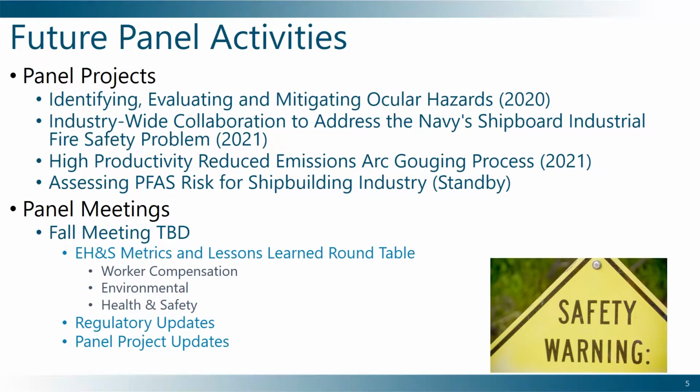The fourth panel project is on standby. Hopefully it will get approved. That's an environmental research project that deals with per- and polyfluoroalkyl substances, commonly referred to as PFAS. Recently, the EPA, under the Resource Conservation and Recovery Act, added PFAS to the annual Toxic Release Inventory reporting requirement.